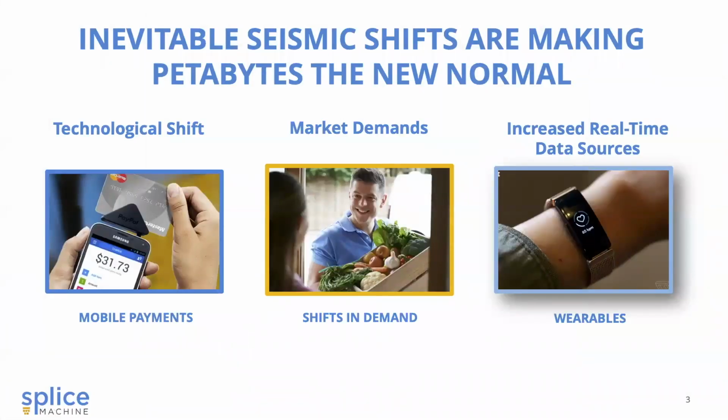And there are inevitable seismic shifts that are happening in the marketplace that increase this challenge. For example, looking at technological changes in the marketplace, mobile payments is a great example. The amount of transactions generated by mobile payments has exponentially increased the amount of data that needs to be supported by financial communities. And then there are shifts in demand by consumers. For example, in the retail sector and the quick service restaurant sector, the vast increase in fresh ingredients necessary to plan for in the supply chain, knowing that they may spoil, leads to an enormous amount of data that's necessary to, in the moment, be able to track those fresh ingredients.